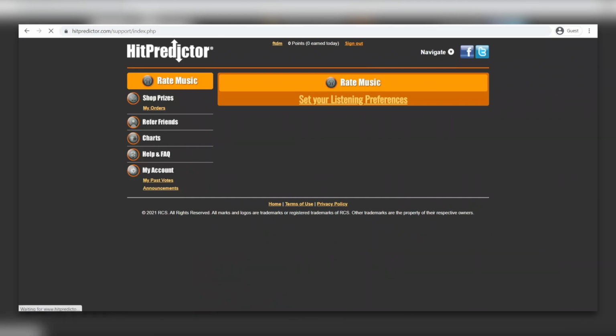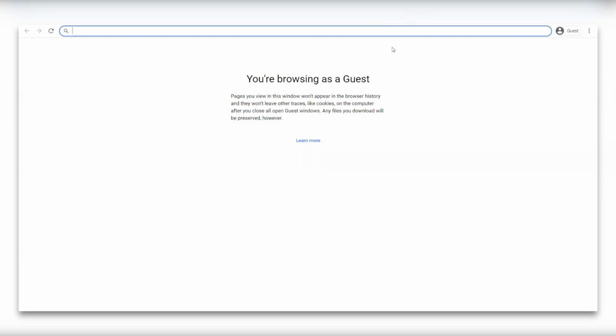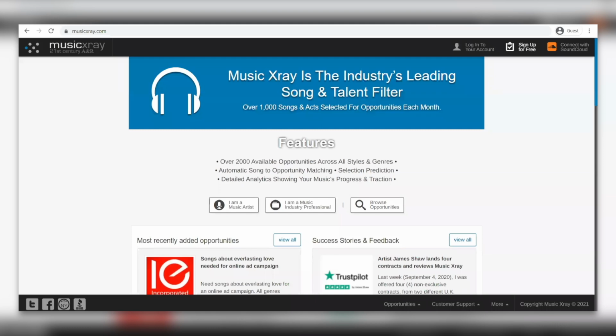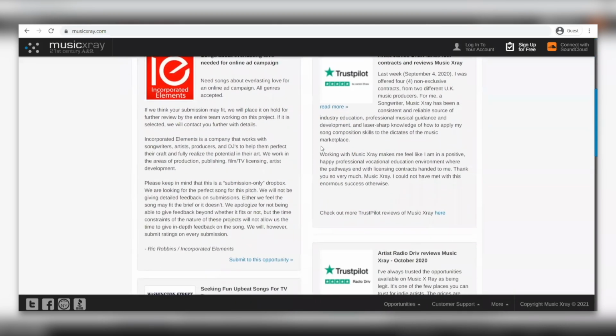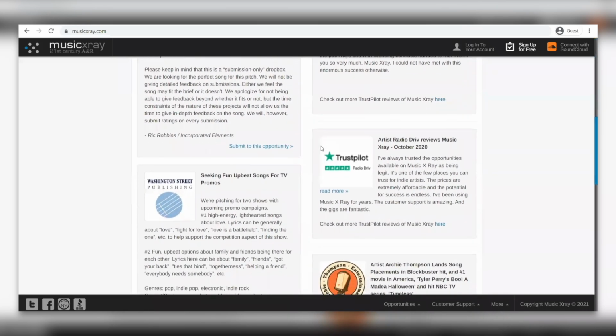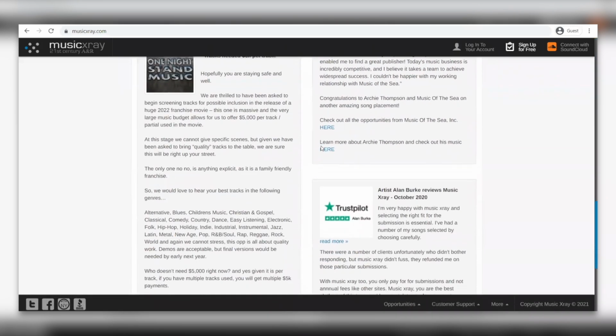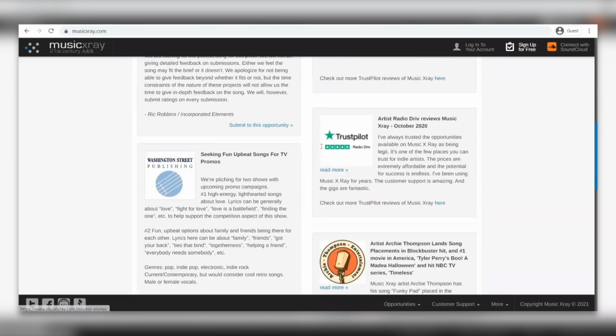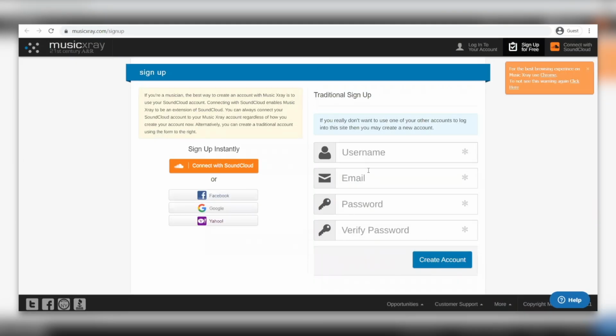The last website is Music X-Ray. Through this website, you still earn from listening to music just like the first website. Also, this website offers you a lot more job opportunities pertaining to music, as you can see on our screen. Now, once you've gone through the whole page, go ahead and sign up. Start listening and start earning. It's as easy as that. Don't forget to always provide your payment information so that your doing will be credited and you will earn.